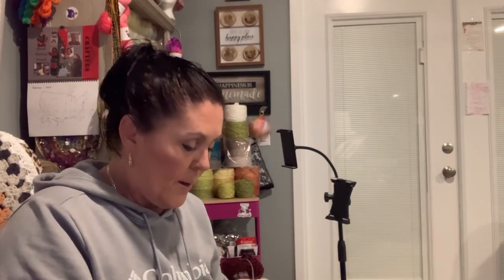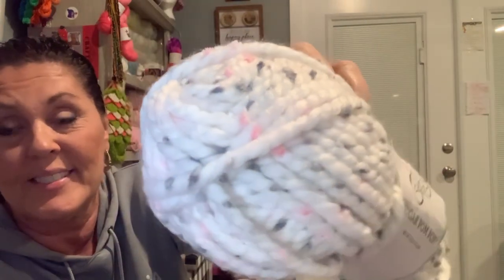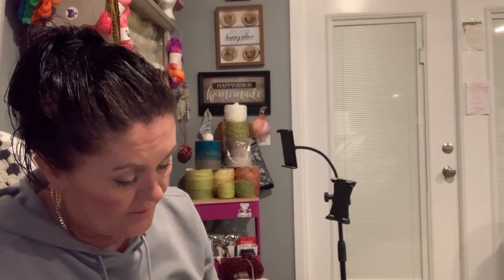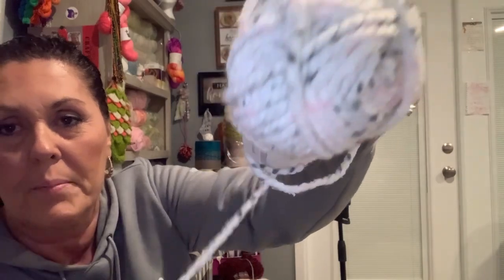And the yarn that I'm using is Baby Bee Sugar Pom Pom. This is a discontinued yarn. So, the color is called Sugar Pom Pom. That's the color, I guess. And I think it says it's a number 6. I don't know about that. Maybe a number 5. But I like the yarn.